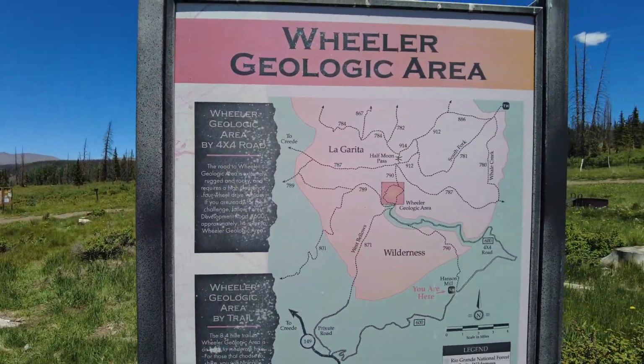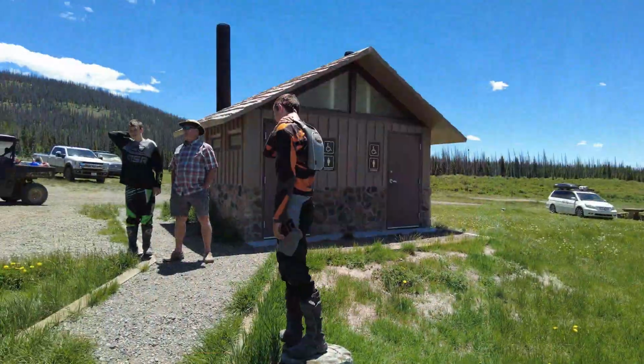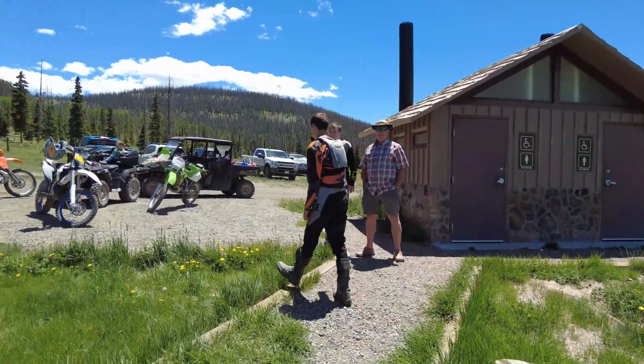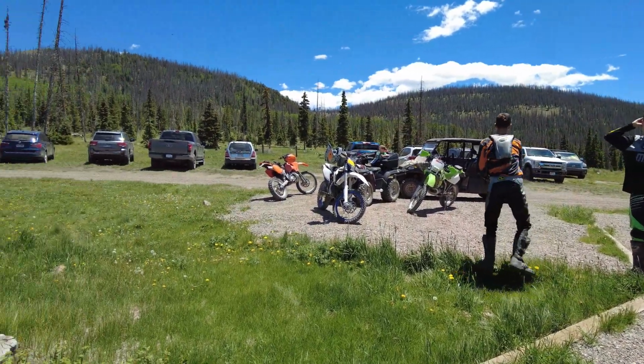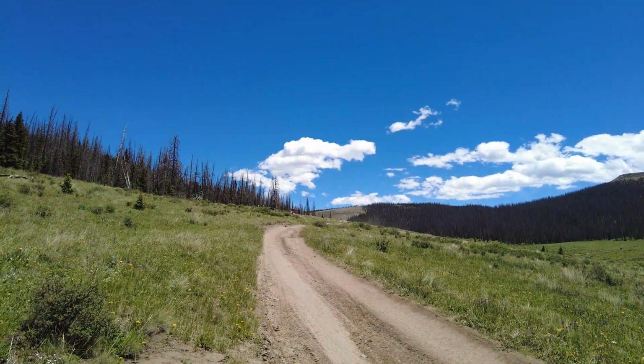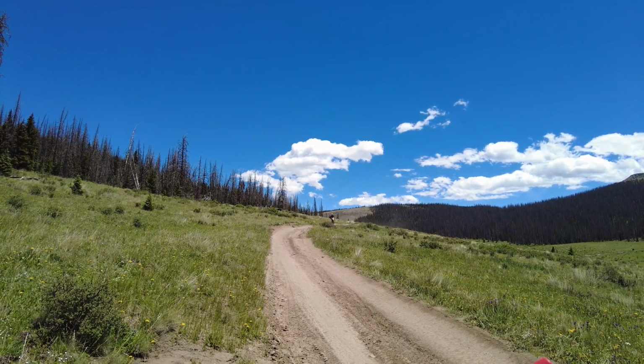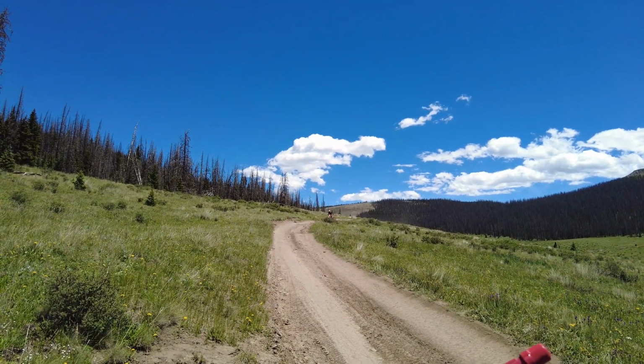It's a 640-acre Wheeler Geological Area named in honor of George M. Wheeler, who surveyed much of Colorado between 1873 and 1884. This trail has been really nice and smooth. This is definitely not one of your treacherous shelf road, mountain pass type of trails.